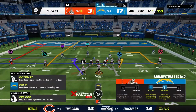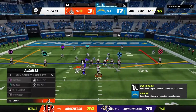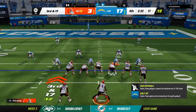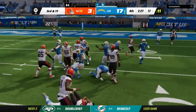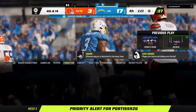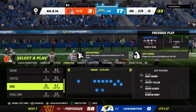Seventh play of this drive coming up, but a long way to go on third down. Running with Hunt here out of the shotgun. And he'll take this one down near the 15. 2 yards on the pickup there. It's fourth down. Well, look at the clock. You're down 2 scores. Have to go for this, don't you?